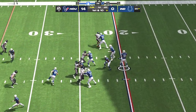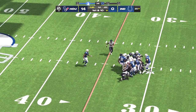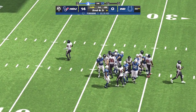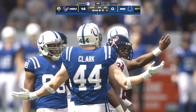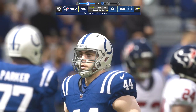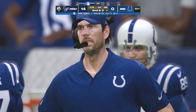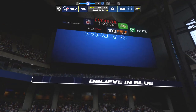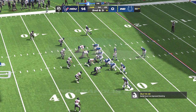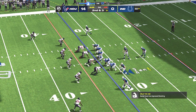Now a play fake. Manning. The open man is Clark, complete. And he's going to be dropped following a pickup of 7 past the 30 to the 32. Well, it's time for them to be good teammates right here. And what I mean by that is possess the ball for a little while. Get at least 2 first downs. Give their defense a chance to settle down a little bit after they give up a touchdown. They'll operate from the 32-yard line here, 2nd and 3.